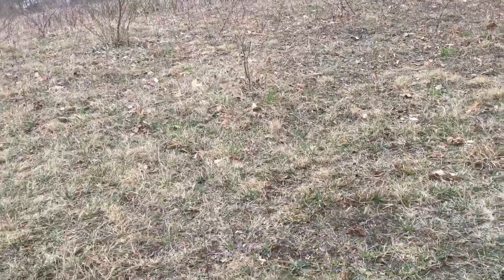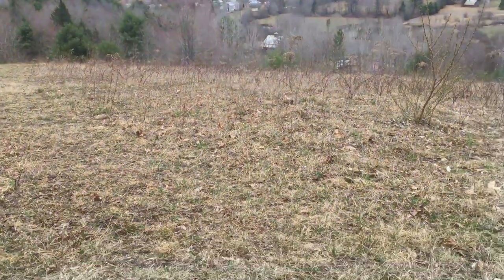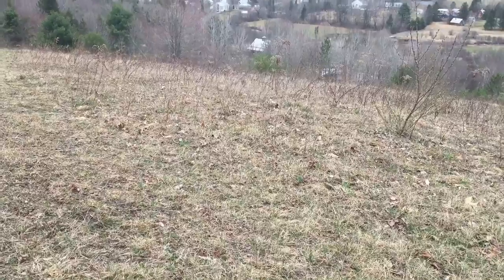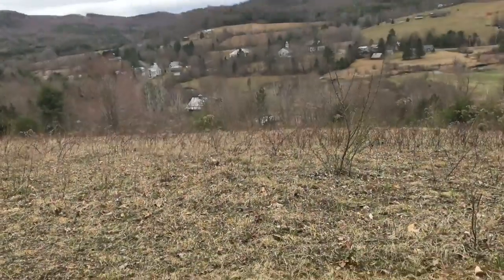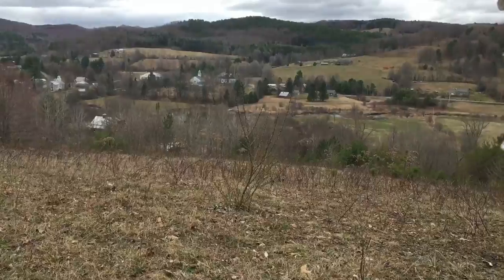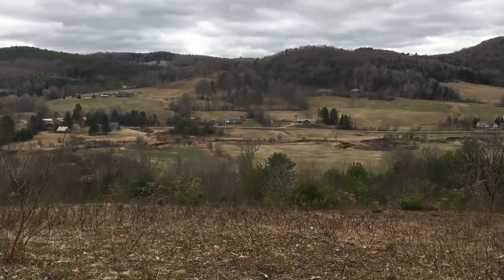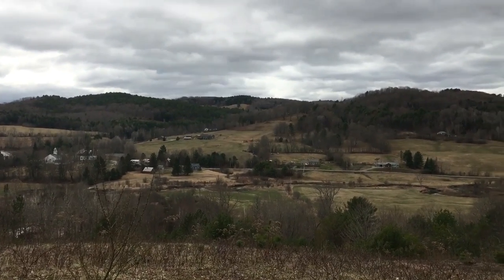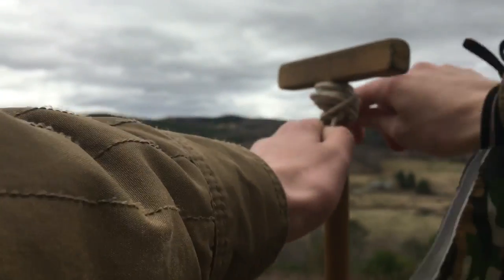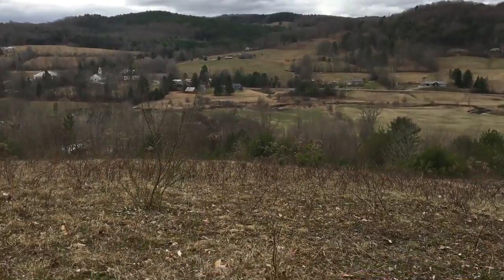I mean, it's by no means the longest hike in the world. From all the way down there, you could see the old church. Or hell, even the real church right there. So again, not very long, but it's really quite nice. It's a short one. Worst knot of all time, but it'll work.